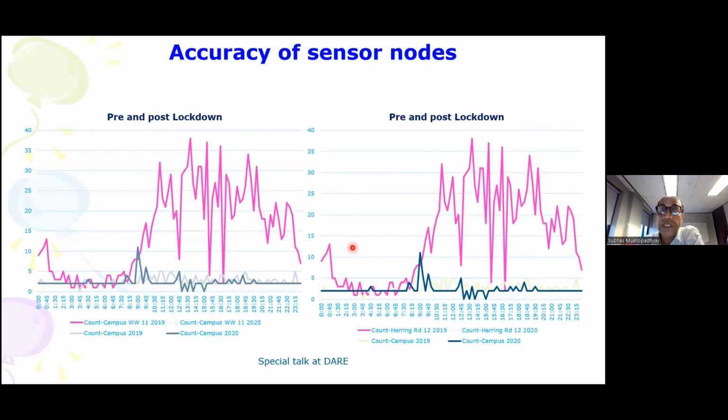And in order to see the accuracy of the system, we have taken 2 points where the data should not be different. The number of people going past that particular portion of the road must be equal because there is no other road coming out. This shows that the 2 results are pretty similar, and that says that the nodes are working. Of course, the electronic nodes need maintenance from time to time. So that's another important thing we have to keep in mind.